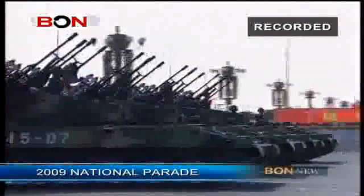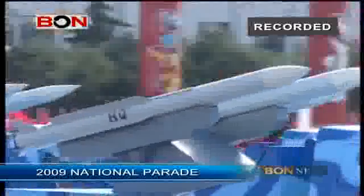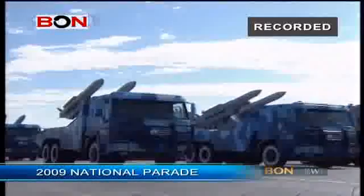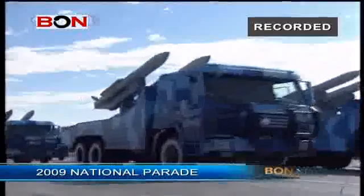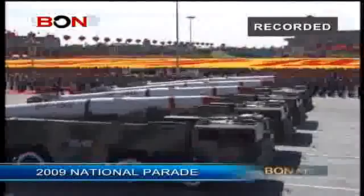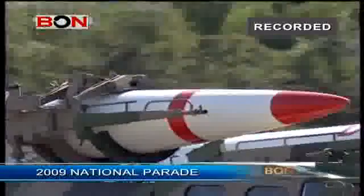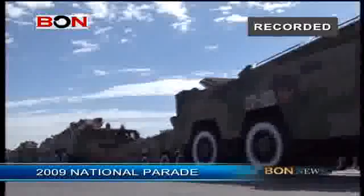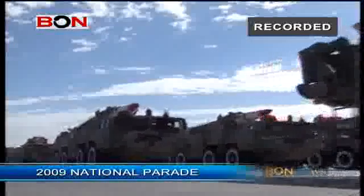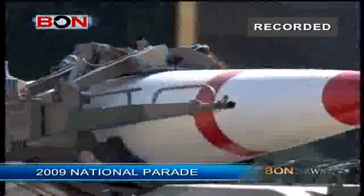Now we have artillery of various types, anti-aircraft guns, basically mobile anti-aircraft guns. Missiles, these are sea-based missiles, so they'd be normally based on ships, as you can see there from the Navy. And then these are conventional land-to-land missiles. These are all Chinese-made, and in fact, some of these are now exported to other armies around the world.